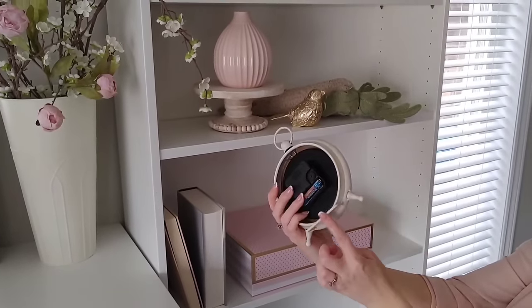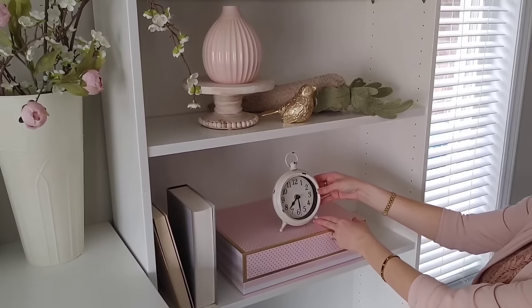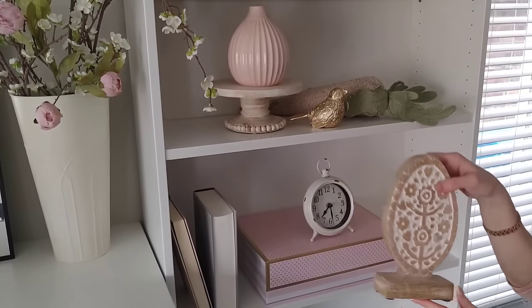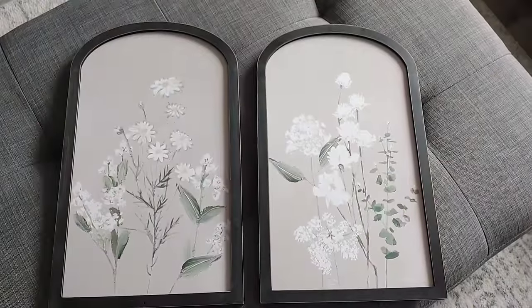And then I have this really cute chippy clock. I got this from Michaels last year. To me, it looks very cottagey, so I thought that would be perfect. And to bring in a little bit of an Easter touch, I'm going to go in with this wooden egg.